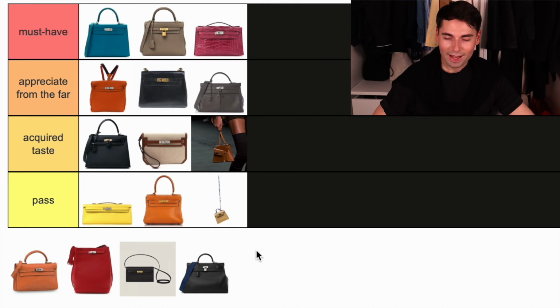Another discontinued Kelly bag, which this one is the Kelly 15. This is from, I think, the early 2000s.